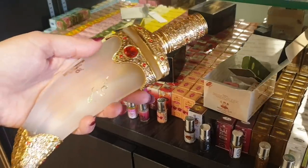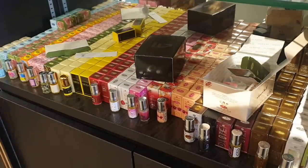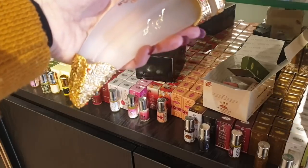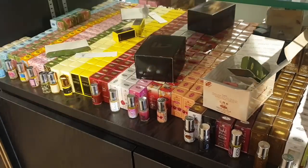Don't you worry. But yeah, the bottle is cool. The scent is really, really nice. Very subtle, sweet, musky floral. I really do like this one.